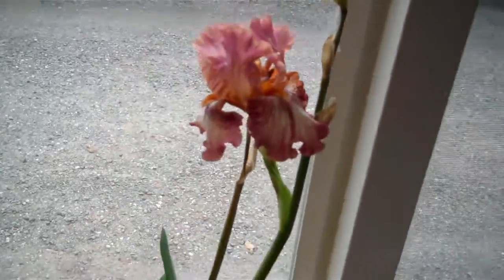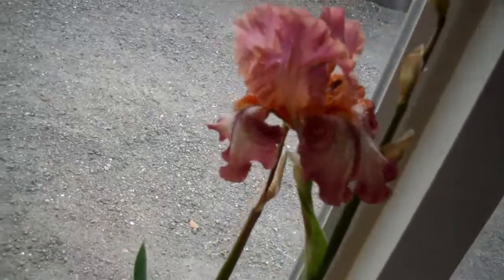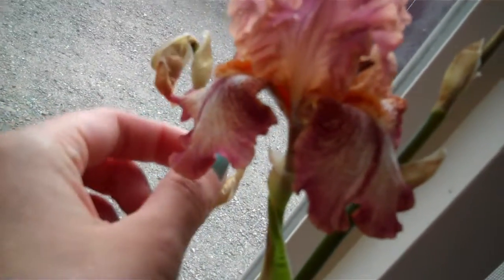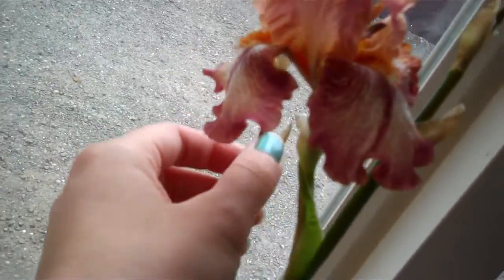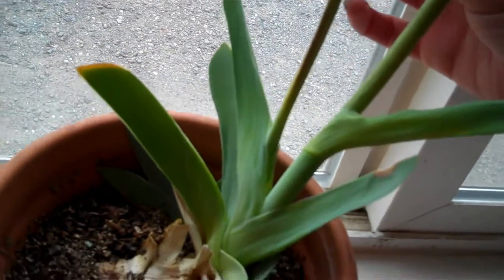So good news, bad news. One of the irises bloomed is the good news. The bad news is it looks like it did so at the cost of another iris over here dying, because I think it bloomed over its sunlight or something. I don't know, which is sad, but I'm gonna have to cut this stalk back.